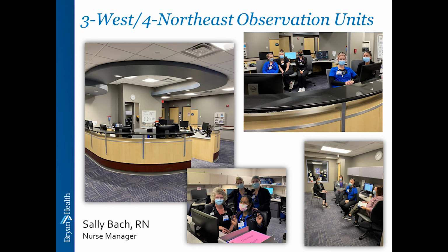So with COVID, we have taken on some more inpatients, progressive care and general care, just to help out the other units. So we weren't getting as many observation patients, but now we're starting to see that population again, now that COVID is really slowing down.